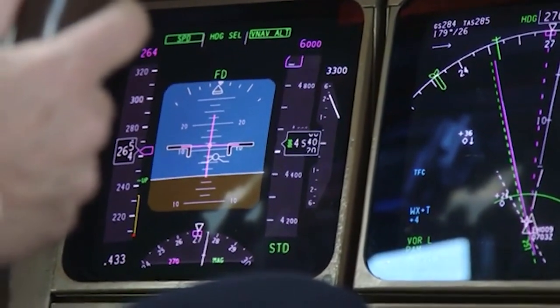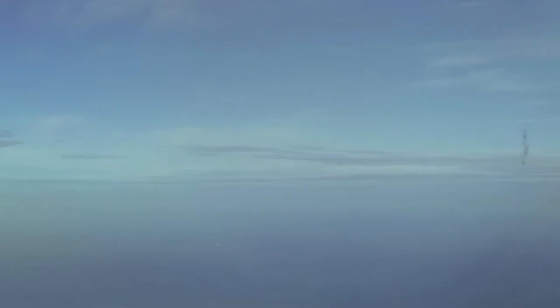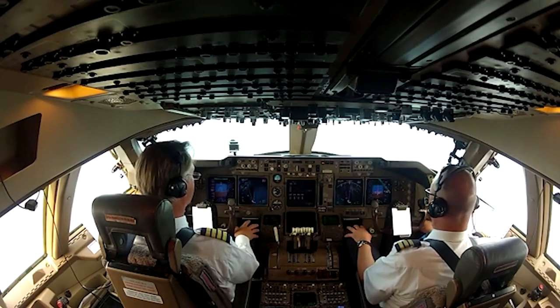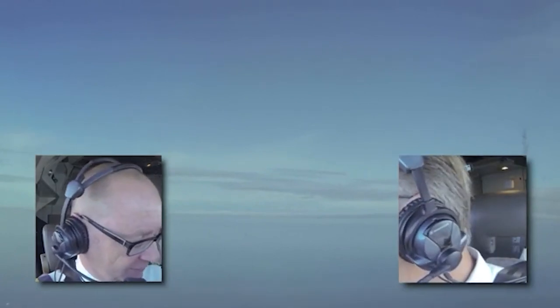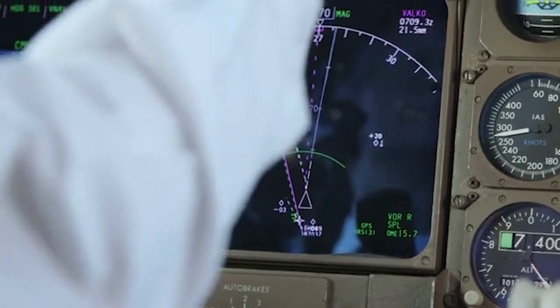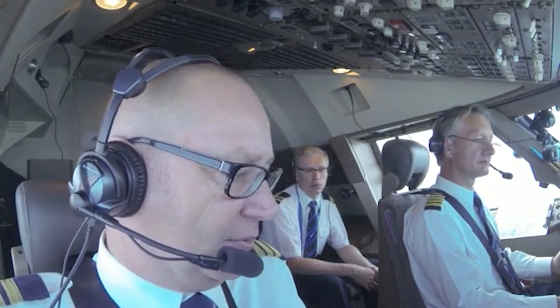Flaps are up, set autopilot. Commands. Speed, VNAV for 60. Check. Flight level 130, KLM 785. 130. Thrust ref, VNAV speed. Check. After takeoff checklist. Anti-ice. Auto. Direct ref show KLM 785. Direct ref show. Check. Check. After takeoff checklist. Anti-ice. Auto. Landing gear. Flaps up, after takeoff checklist.